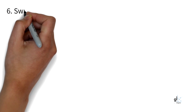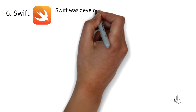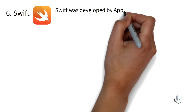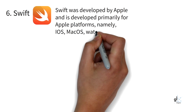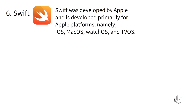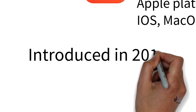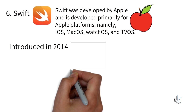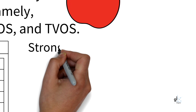Number 6. Swift. The languages mentioned so far in this list are all general-purpose programming languages and more versatile programming languages. Swift was developed by Apple and is developed primarily for Apple platforms, namely iOS, macOS, watchOS, and tvOS. It was introduced in 2014 as a replacement for Objective-C, aiming to provide a more modern and developer-friendly language for building applications on Apple platforms.